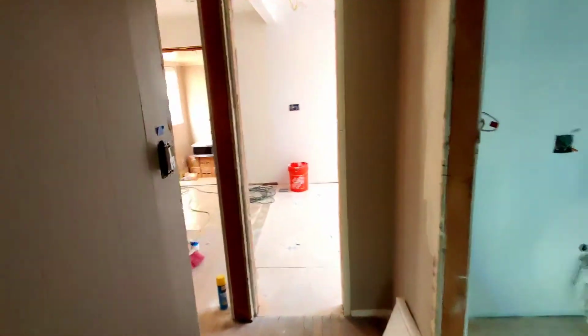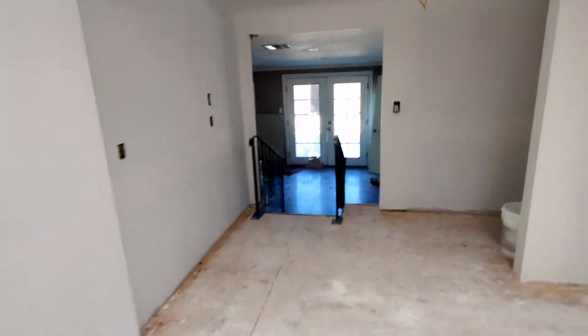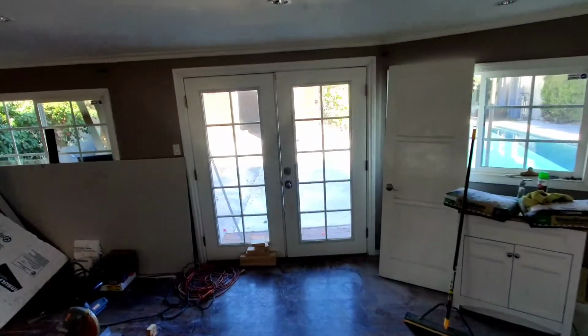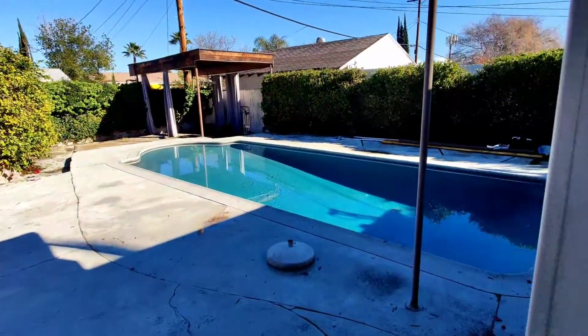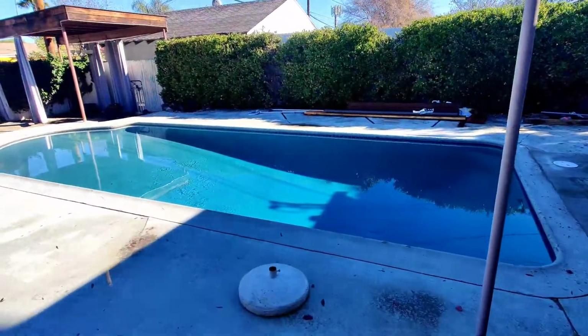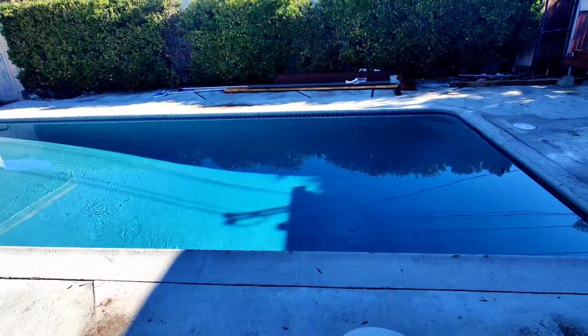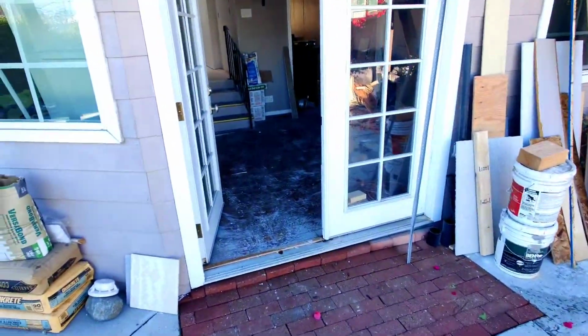It doesn't look like we necessarily have that much to show for it. But construction takes a while, and when you get to the finished part, things happen quickly, and that's where we're at, where we're almost there and ready to put everything together. You can see here the pool, as you guys saw before, this was done brand new. It's pretty awesome. But, day 45, this is where we're at.